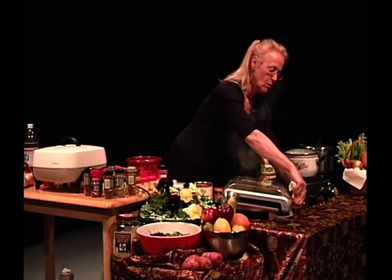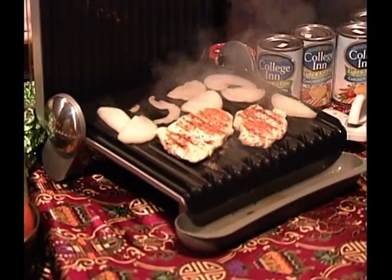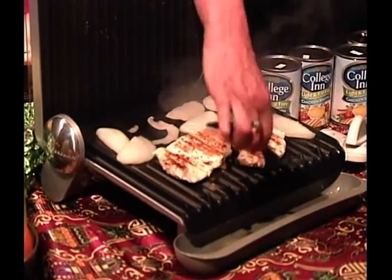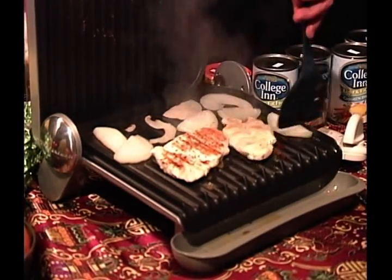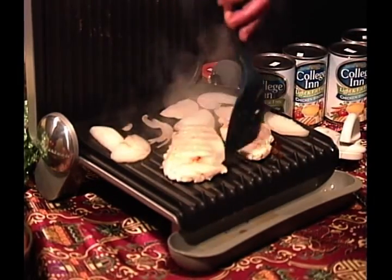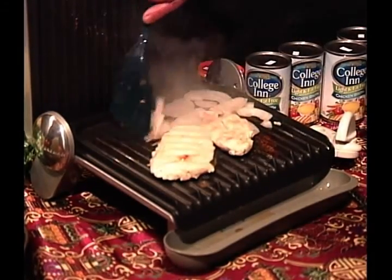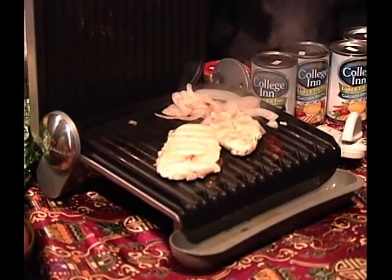Now I'm going to check out how my George Foreman grill's going. Oh boy, look at that. That looks really, really good. I'm going to turn this over. Now, if you had a little kid, maybe 10 or something, he could be standing here near the George Foreman grill. You got the onions cooking. I could put mushrooms on here and peppers. Oh, let me put the potatoes on here.